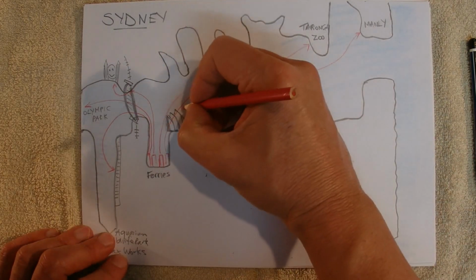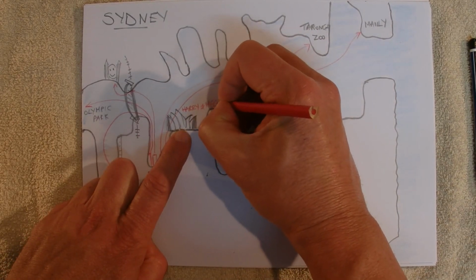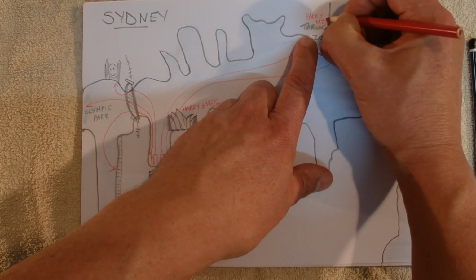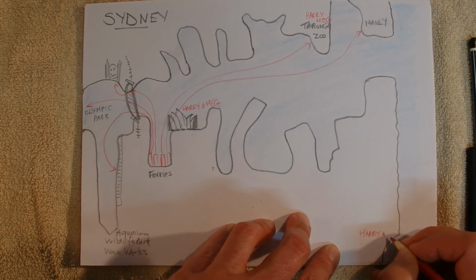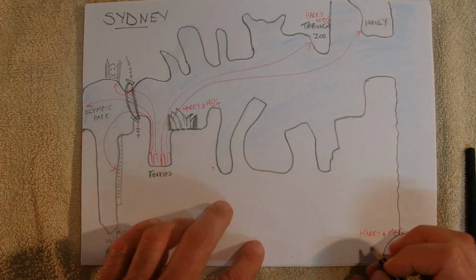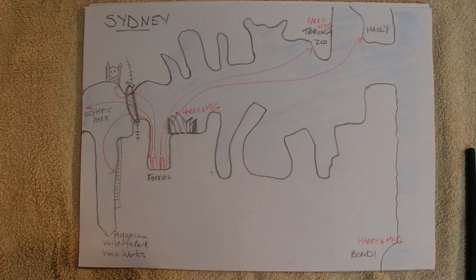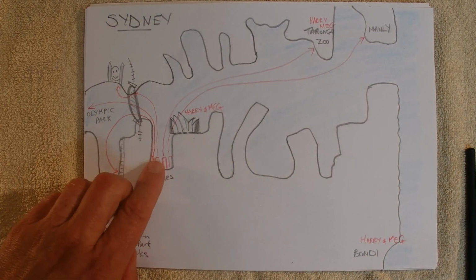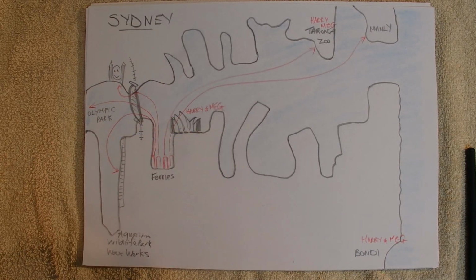And when Harry and Meghan Markle came to town, they went to the Opera House. Harry, and we'll just call her Meg, they went to Taronga Zoo. They didn't go to Manly, but they went down here to Bondi Beach. It's a pretty famous beach. It's a really nice beach, actually. Pretty crowded on the weekends, but during the weekdays it's probably a much better time to visit and have a swim. And there's that great show, Bondi Rescue. I don't think Harry and Meghan caught the ferry across to Taronga Zoo. They might have got a private boat, perhaps.